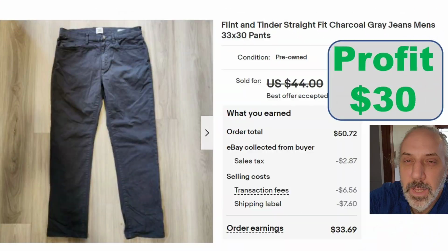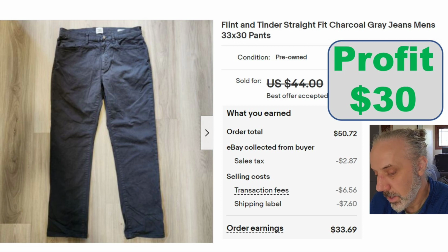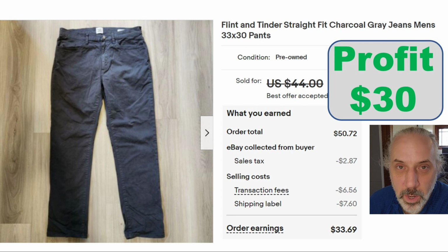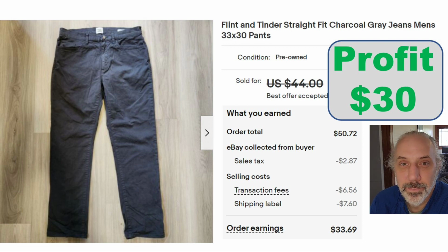Okay, let's check out 5 more items that sold this week. Flint & Tinder is definitely a brand you should be keeping an eye out for. I had this item in my stock for 3 weeks, and I got a number of offers on it, but I was holding out. But this is a pair of Flint & Tinder straight fit men's pants, and this buyer was all in for $50.72. And eBay paid me $33.69, and I got a profit of $30 on this item.